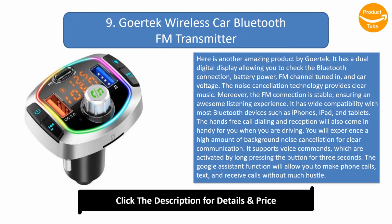It supports voice commands, which are activated by long pressing the button for 3 seconds. The Google Assistant function will allow you to make phone calls, text, and receive calls without much hassle. It comes with 8 backlit modes for a colorful driving experience with visual enjoyment.